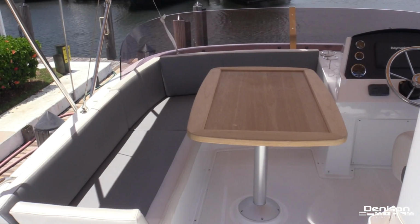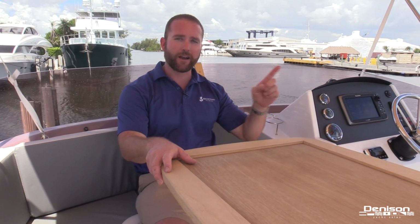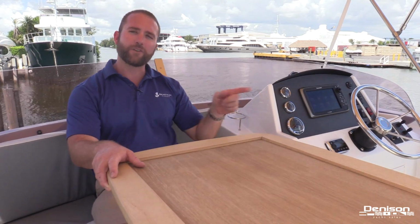Moving forward on the port side of the Flybridge is one of the best features up here. You can see we've got an L-shaped seating. You also have a teak table here for dining. Plenty of shade provided by the bimini top. And also where I'm sitting here, I've got perfect eye contact with the captain. Let's go take a look at that helm.